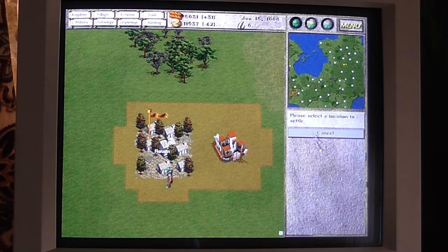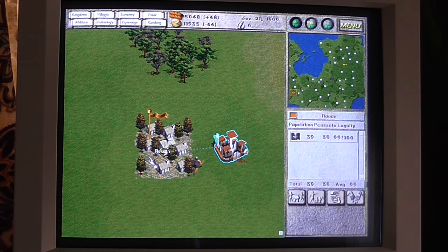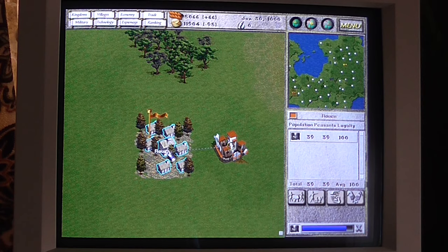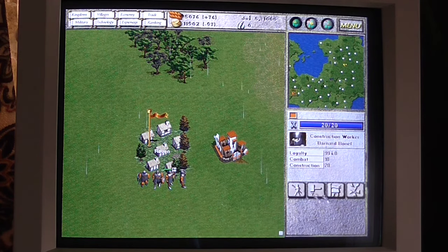No, that's not what I wanted. Select the location. Oh, I know what I was doing now. I wanted to train a guy for construction. Okay. I may have forgot how to play it a little bit. Ready. Okay, so this is my construction guy.